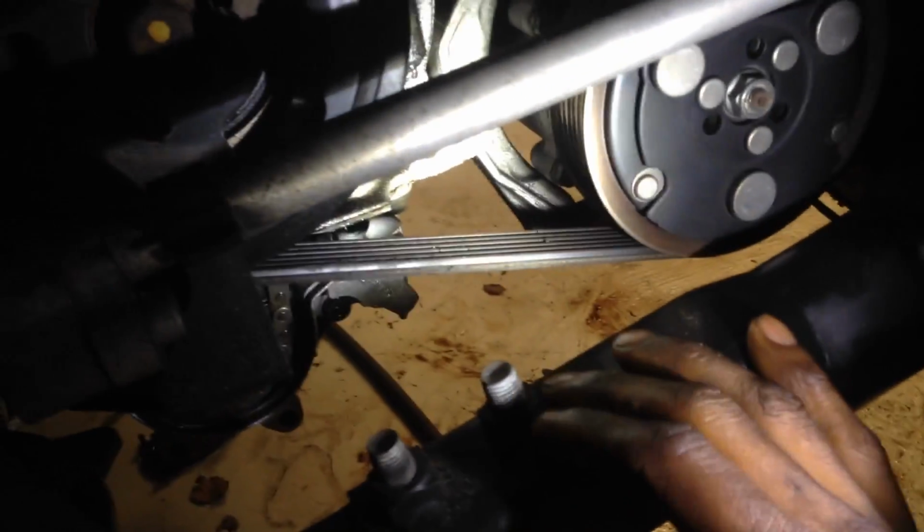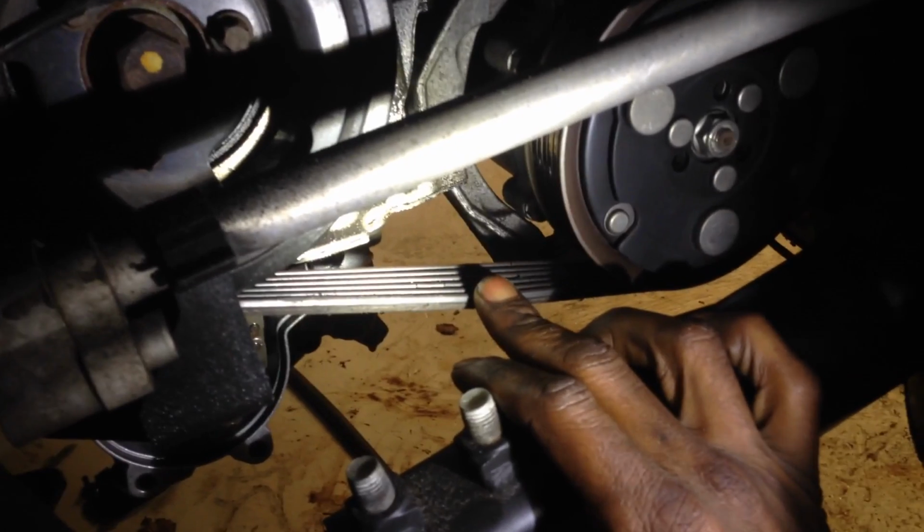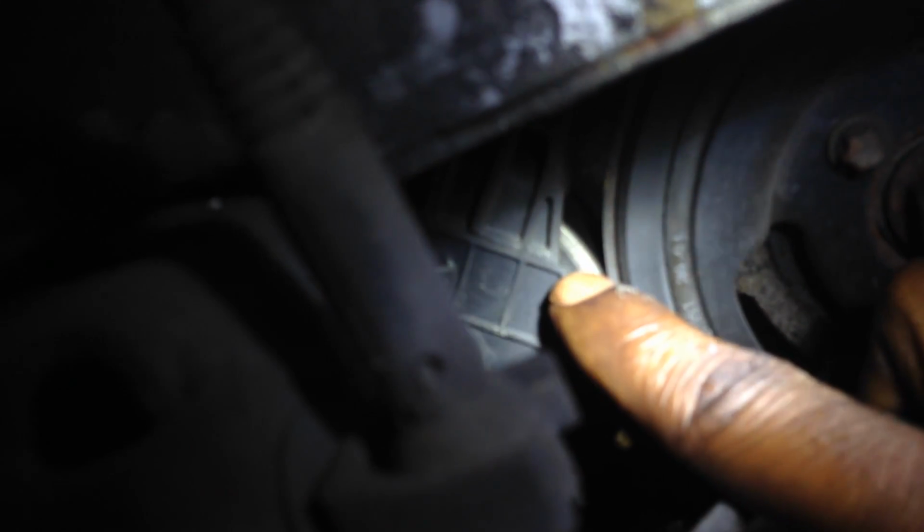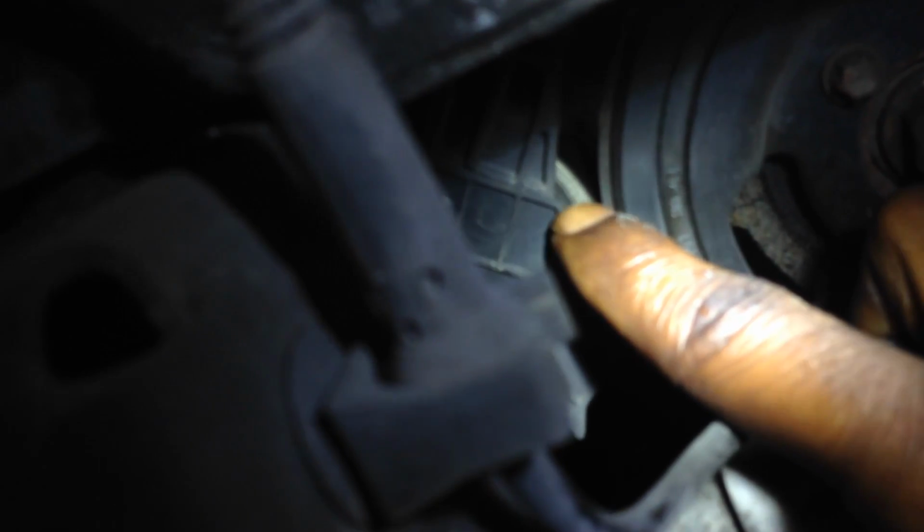Now you can see we're coming to the timing cover side. And you can see here, which is a common problem on the Minis, the R56s, the non-turbo and the turbo motors, your belts are cracked. And that is due to the tensioner here, which is basically plastic, and it's a bearing inside that goes bad, and it causes noise. Sometimes you would think it's a timing chain noise or a rattle. It causes a noise. Also the water pump bearing, and it will cause your belts to go bad.